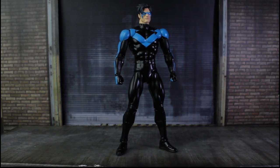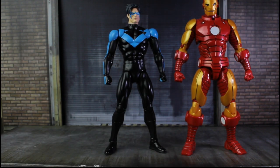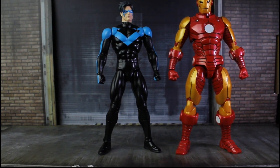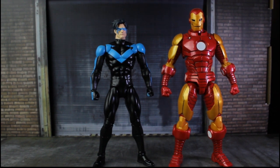Alright, let's do some size comparisons. Here he is next to a regular, I guess a slightly taller Marvel Legend. Next to Iron Man, he's about a good half head shorter than Iron Man right here. But Iron Man is maybe 6.5 inches tall. Could be wrong on that.